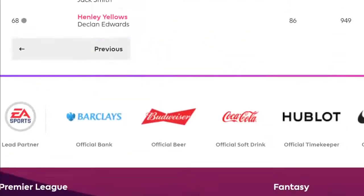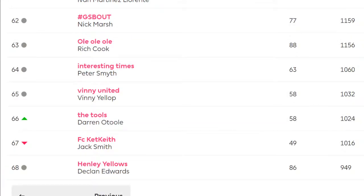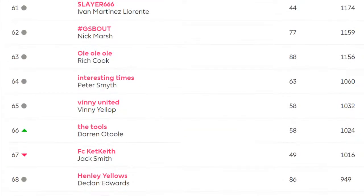So, for a record-breaking 20th week, Declan Edwards' Henley's Yellows is rock bottom of the table at 68th place with 86 points on the board this week and 949 points on the board so far this season. Dropping down one place from 66th to 67th is Jack Smith's FC Keith with 49 points this week and 1,016 points on the board so far this season.